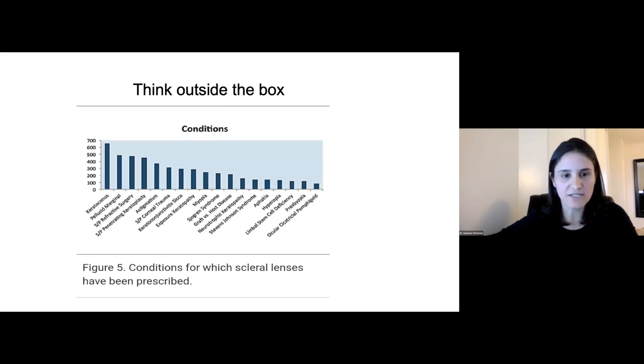So I want to go back to what Steve said before about the most commonly fit conditions. We know of these, and these are all very important conditions to be fit in scleral lenses, but these are not the only uses for scleral lenses. And I think it's up to all of us to grow this and add to this, and just within our patients and our case reports and lecturing and discussing like this.